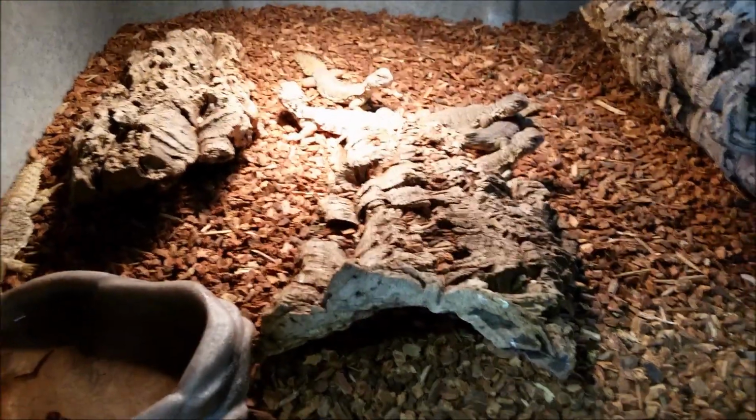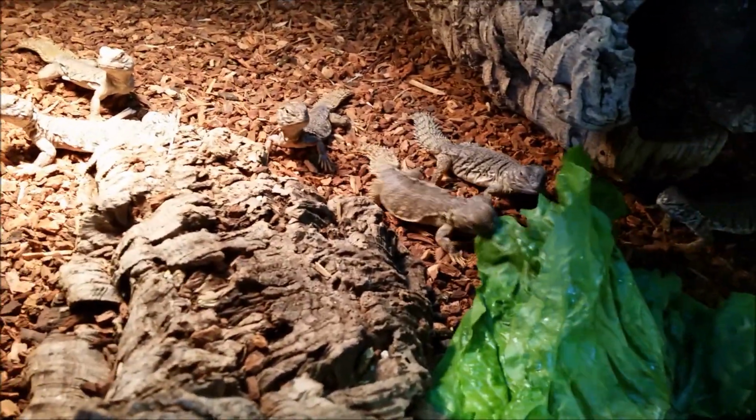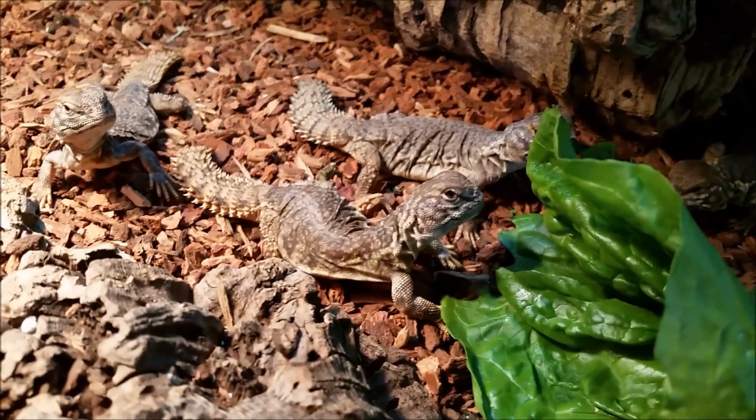Good morning, everyone. Here we have some of our smallmouth Uromastyx available on our website. And as you can tell, these guys are great eaters. These guys will get their color when they get a little bit larger. Right now, they're kind of like a brown, boring color.